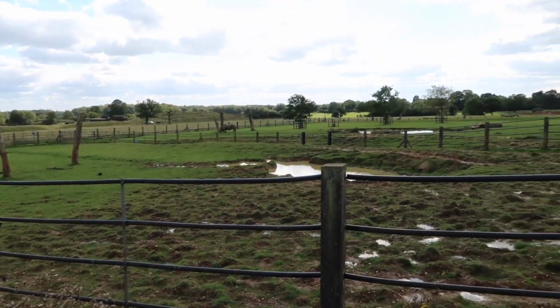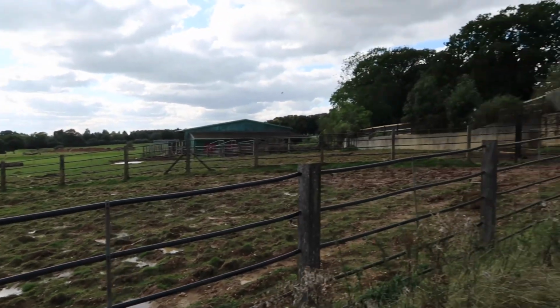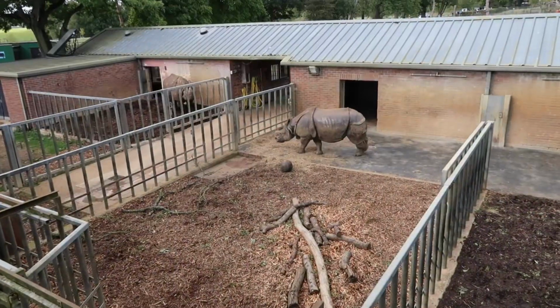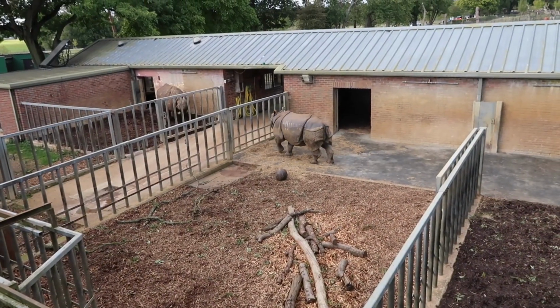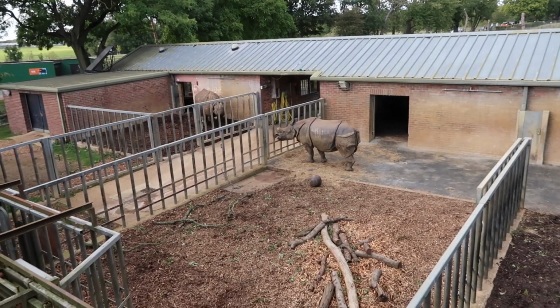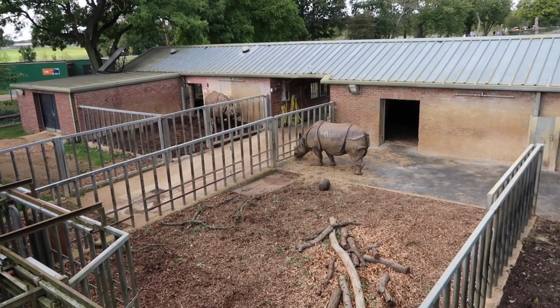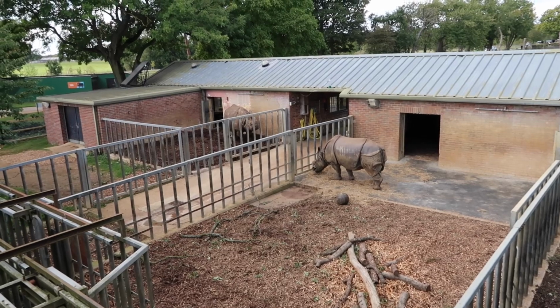We have a nice bridge observation post area just up here that we can have a look down into the pens. Here we go, that's the fellow we were just looking at. And I believe, if I'm right, that is his mum to the left.